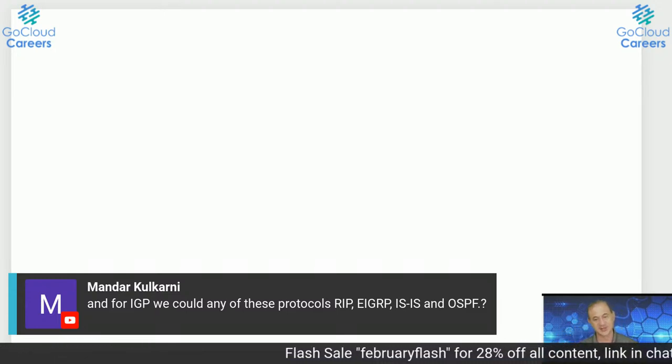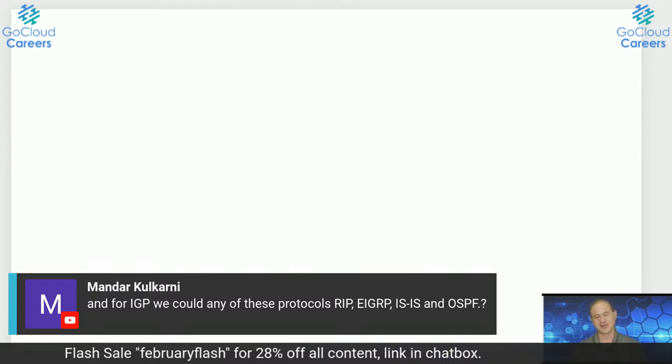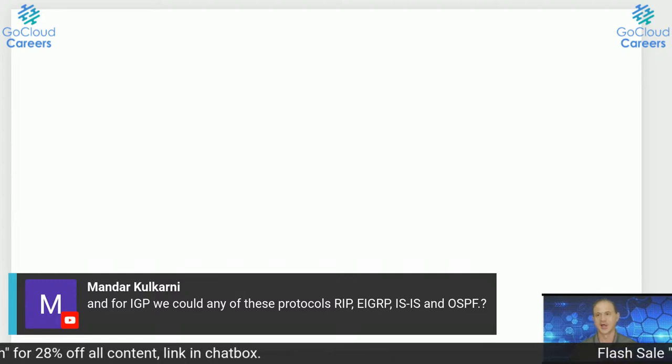EIGRP was a relatively good routing protocol, highly reliable, but internet service providers didn't use it, and here's the reason. You could only use it with Cisco routers, nobody else's. And because of that, when you couldn't use it with anybody else's routers other than Cisco routers, we couldn't use it. So for the IGP, realistically speaking, it's going to be OSPF in 99% of the cases, Mandar.